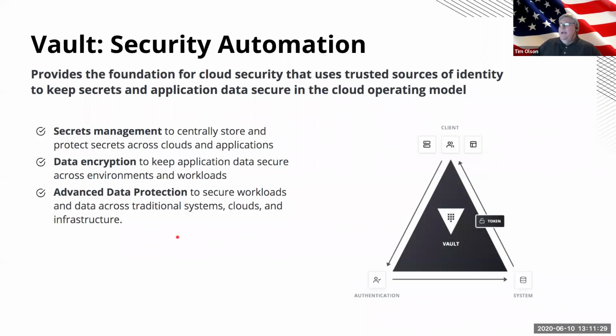So real quick, for those who are not familiar with Vault, as we talked about, Vault provides that central secrets management solution across this hybrid environment. So quite simply, Vault is a secrets management environment.